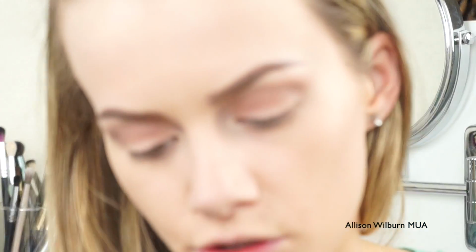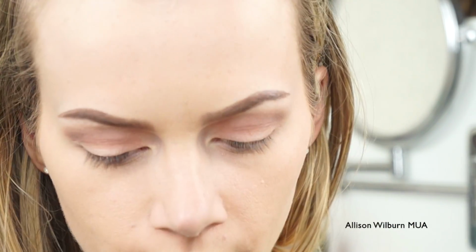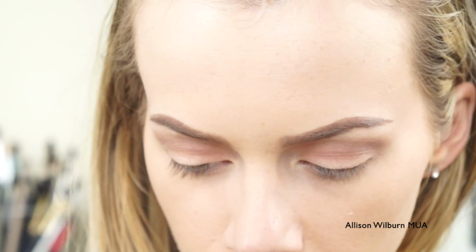And then I'm going to go into this new Bare Minerals eyeshadow duo I got. Oops. And it is called the Epiphany. And these colors are super pretty. I totally did not need this because I have a million colors just like this, but I could not stop myself, as most of you probably have the same problem.